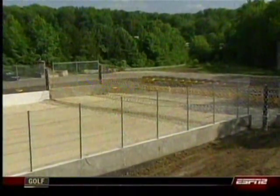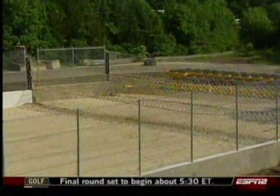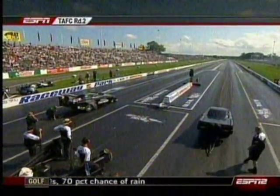Now the catch fence has been fixed, as you see, down at the far end of the racetrack. Don't want to overstate or understate it, but as a result of Scott Kalitta's accident, which unfortunately cost him his life a year ago, no doubt those changes down there probably saved Marty from getting hurt.